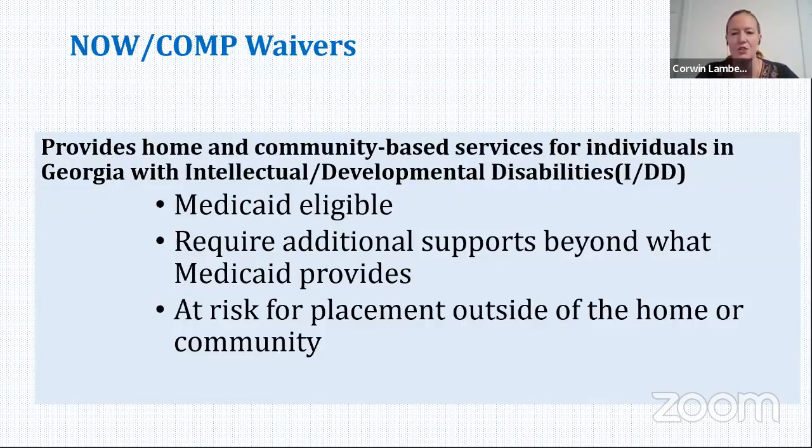And lastly, the individual must be at risk for placement outside of the home and community. This could be due to a variety of reasons, including aging, sick or deceased family members, homelessness, or severe unmanaged behaviors. So take it away, Satara.